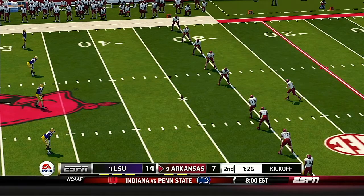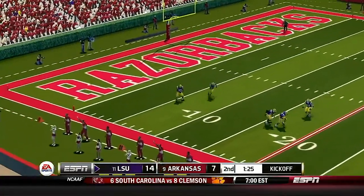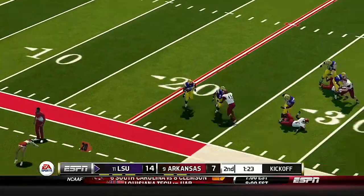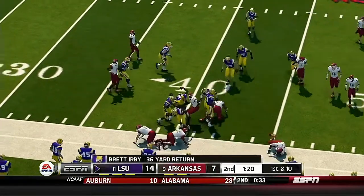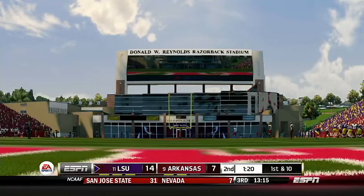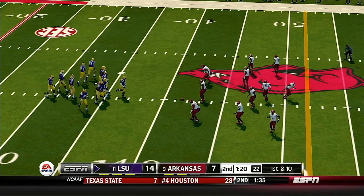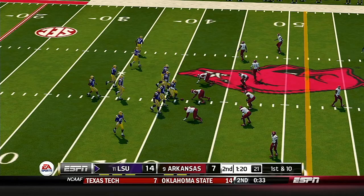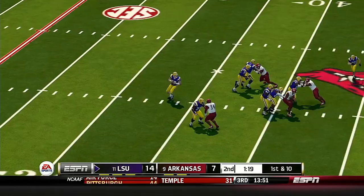Arkansas lines up for the kickoff. From the six, and he has it on the corner. He's tackled at the 41. Momentum swings have been fairly even, and with so little separation, this game can be drastically changed on just one or two plays. LSU up 7 points.